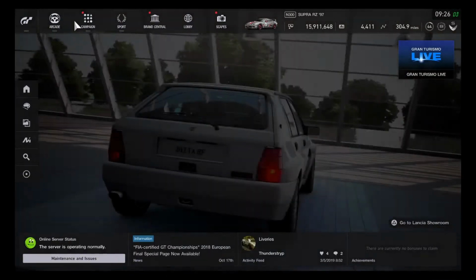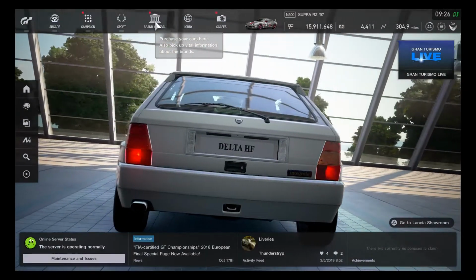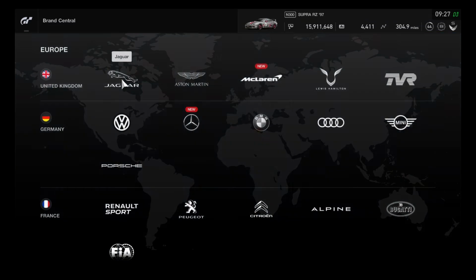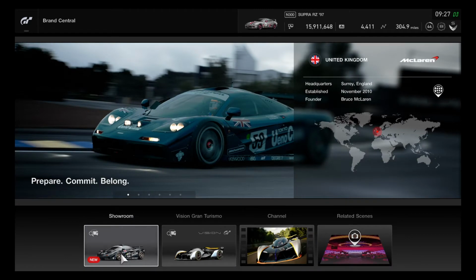I'm very excited for the March update for this year. We'll be able to go over to Brand Central, and this is going to be excellent to look at. Only 1 of the 5 cars is now available in Europe and Asia Pacific. It's going to be a good start to be able to purchase a McLaren, the McLaren F1 GTR race car.